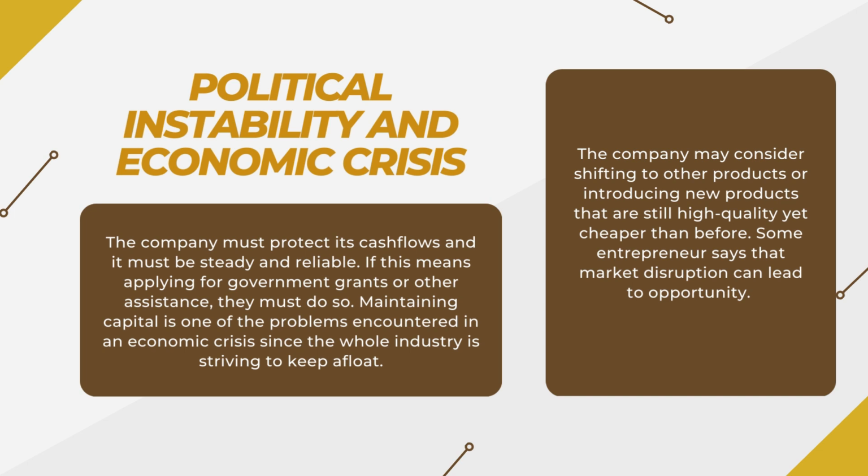And for the third solution, the company may consider shifting to other products or introducing new products that are still high quality yet cheaper than before. Some entrepreneurs say that market disruption can lead to opportunity. Kaya they need to think out of the box to innovate more products that are on demand, then introduce them to the market.